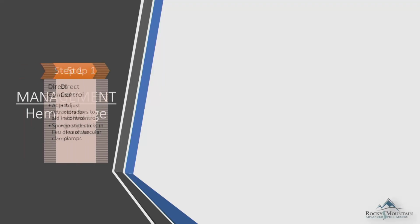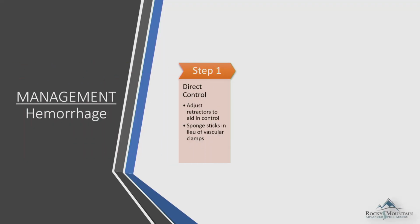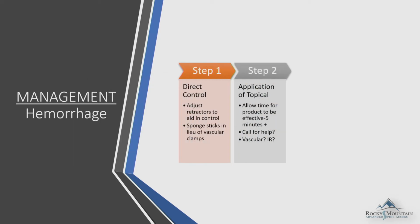So moving on quickly to a brief management algorithm. Remember, the venous system is a low pressure but extremely high flow system. So direct pressure is the first and immediate step in terms of treating this. Adding in a topical, and then of course giving it time to actually be effective, is important. This is where experience can weigh in, being able to recognize a flow volume or size of tear that's probably not going to respond to topicals.